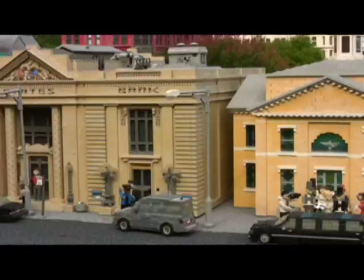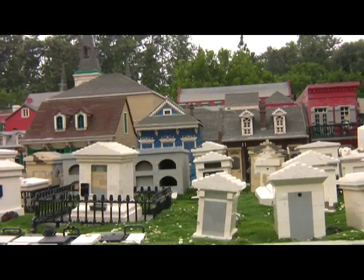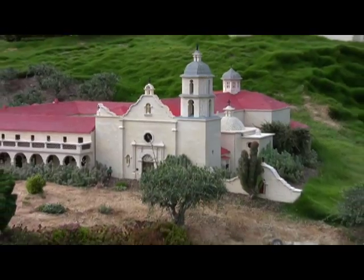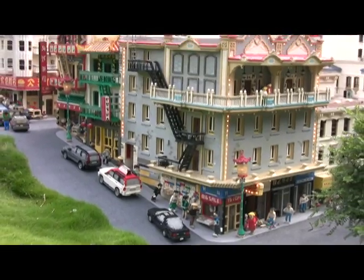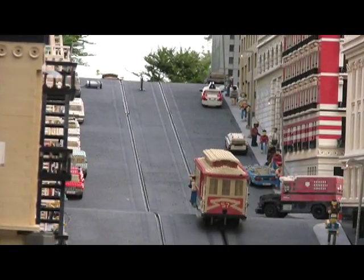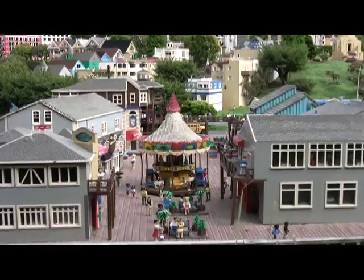Other highlights include the bustling streets of New York, the bayous and graveyards of New Orleans, and historic Adobe California missions. My favorite part? Miniland San Francisco, where moving vehicles traverse the city's famous winding streets and a carousel beckons visitors at Pier 39.